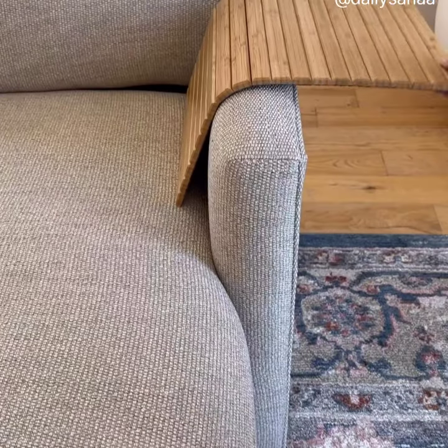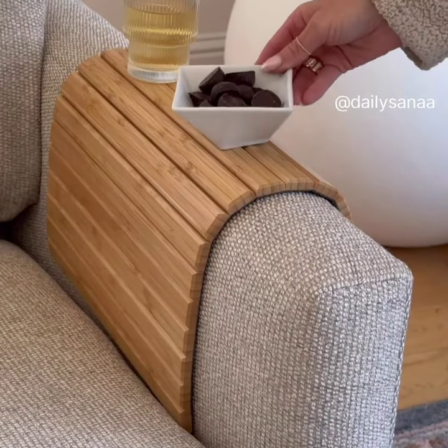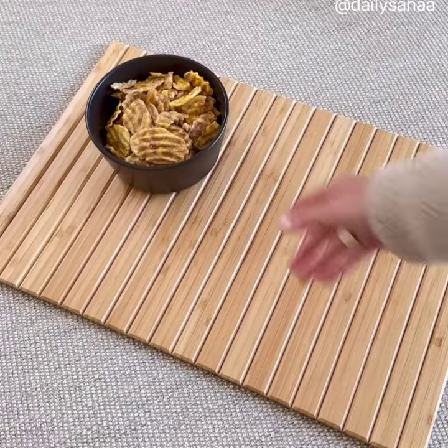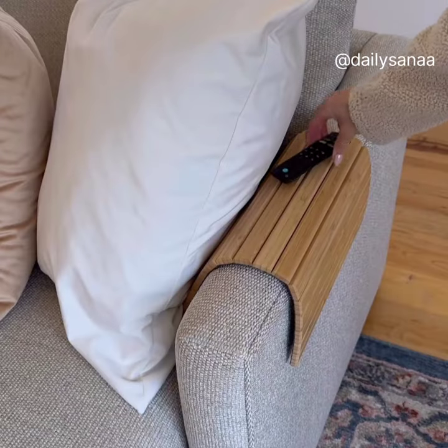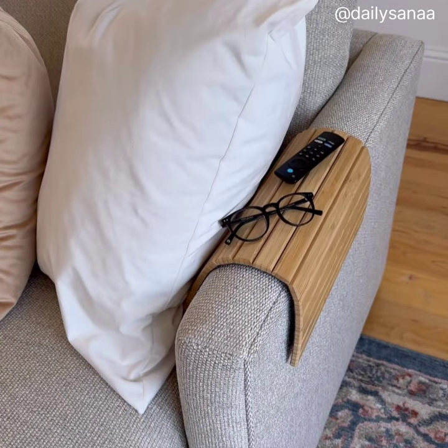This tray sits over sofa arms to securely hold drinks and snacks, or make this a large tray that just rests nearby you on the sofa to hold a lot more items. Keep organized by placing items that easily get lost on this couch tray.